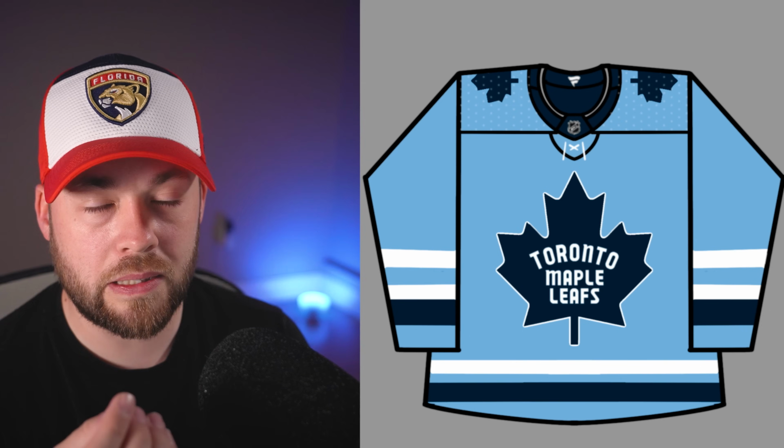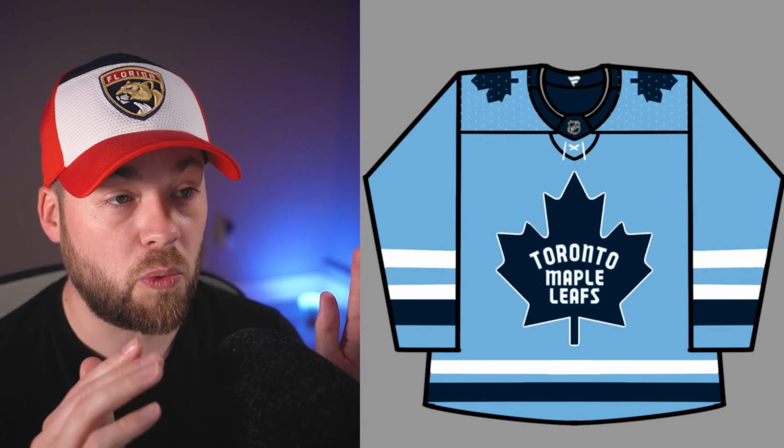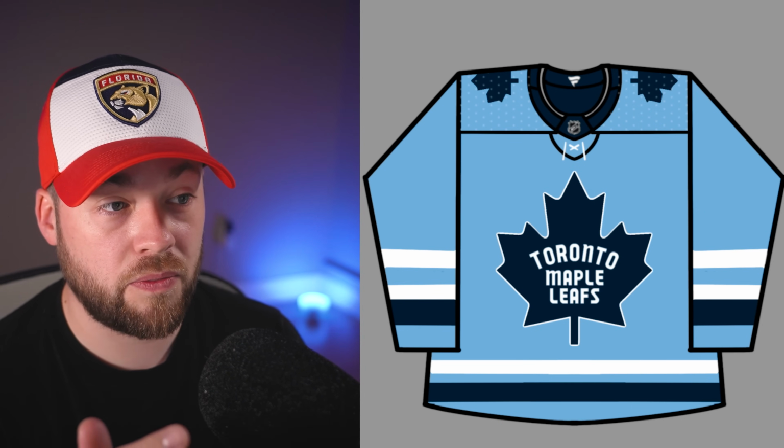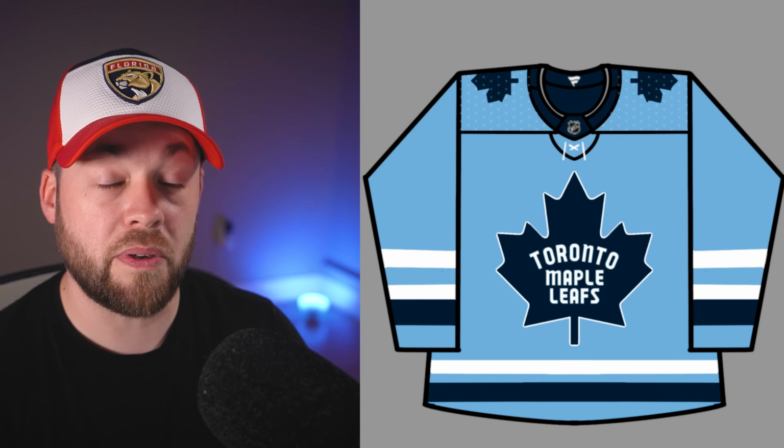It also pays a little bit of respect to the Blue Jays, and I think that this would sell so well. If this was one of the Reverse Retros or a Winter Classic or something, this would sell very well, even for non-Maple Leafs fans, just jersey collectors. I think this would be a very popular jersey. Ben, this is an excellent jersey.